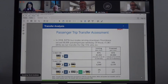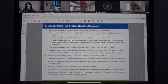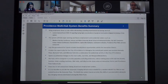Julie, do you want to go to the next slide? You'll see there's a lot of words here. We think there are a lot of benefits. It brings employers closer to the jobs while eliminating the crowding that was experienced by having one hub. We learned from COVID-19 regarding high concentrations of people, and this furthers what DOT and RIPTA have learned through all of this, how to better disperse people so that there are smaller groups.